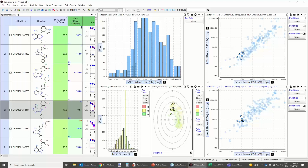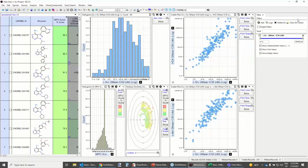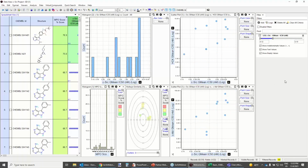We can also apply filters to these things. So if we did want to filter and say we want to look at where we've got highly active in our primaries on a log scale, we can start filtering down to that. So just want to show you a few of the bits and pieces.